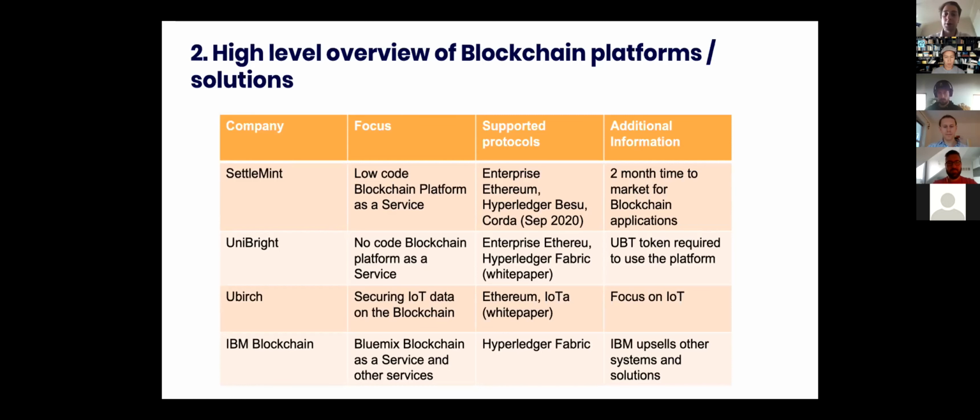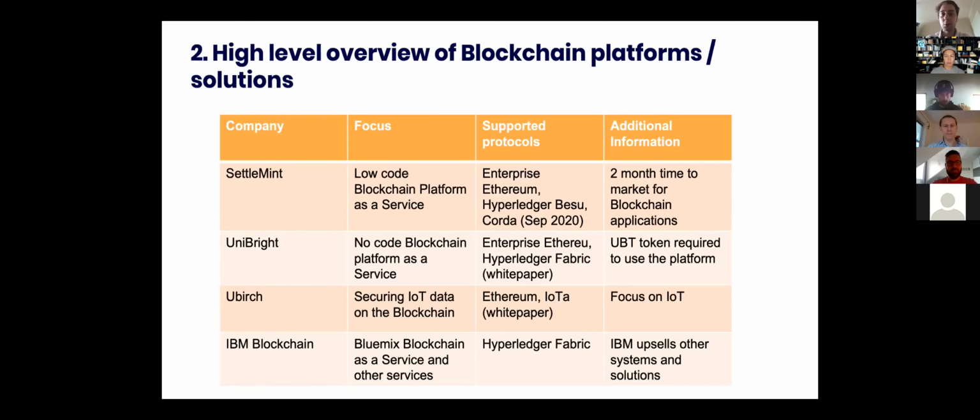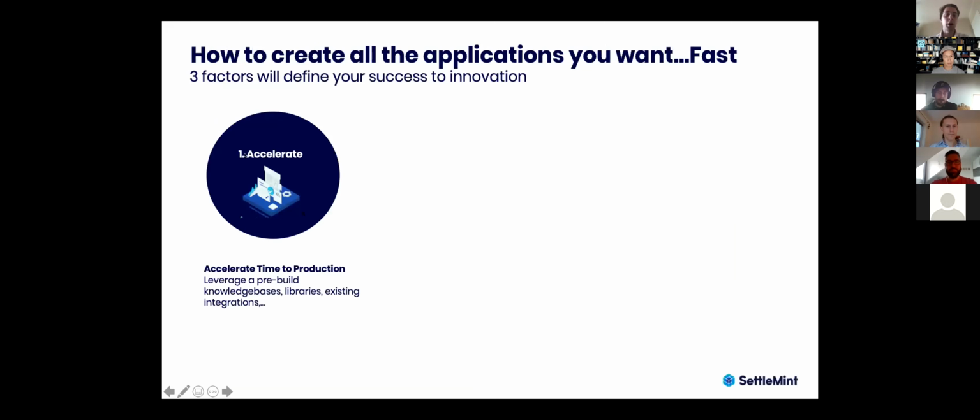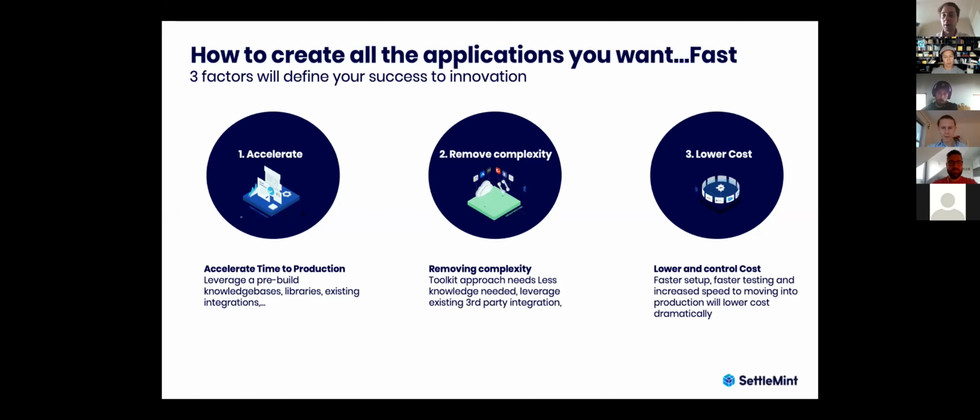What we really focus on is making it as easy as possible to work with blockchain technologies by taking away the technical complexity. This enables us to realize a time to market of about 2 months when you use the platform. How can you envision what we're doing at SettleMint? We work along 3 pillars. We help accelerate the time to market for blockchain applications by removing the complexity and doing this at a comparatively lower cost than if you did everything yourself in-house.